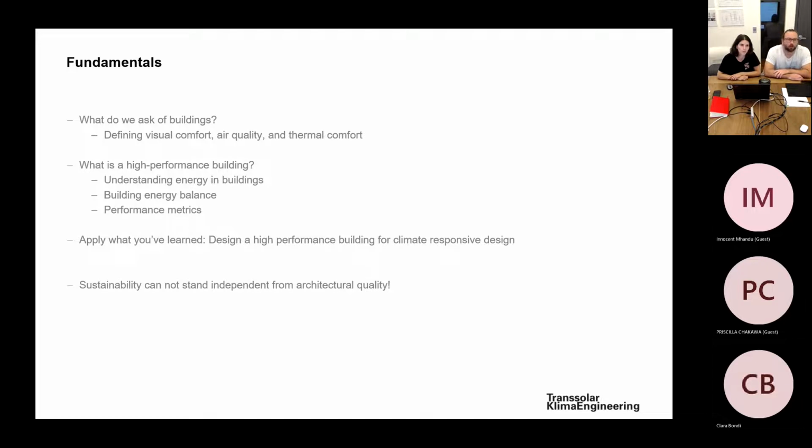So we'll start by defining a little bit: what do we ask of buildings? As Felix said, the experience is important. So what do we need those buildings to provide so that we use them? And then thinking a little bit about how we define a high performance building, a sustainable building. What's the energy happening in buildings, and how does that connect to how much energy we're taking from the electricity grid, how much fossil fuels we're using?